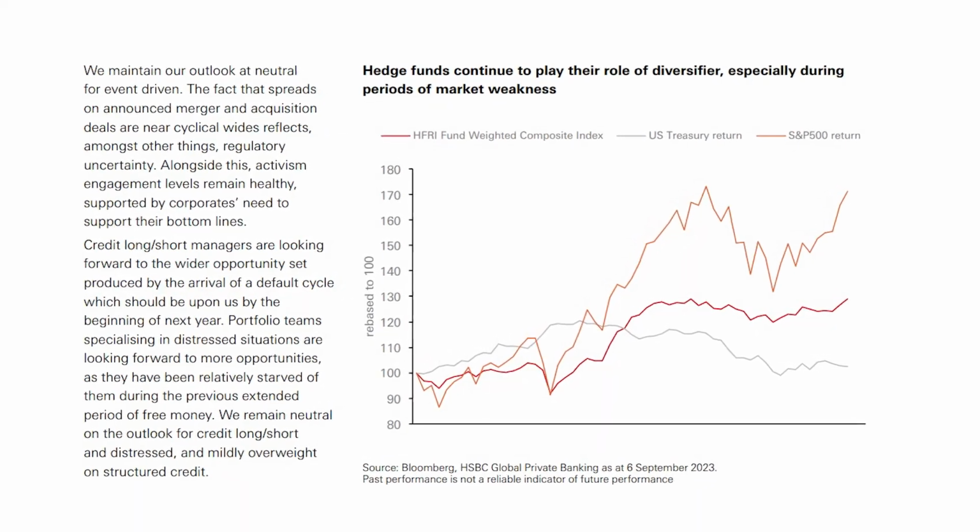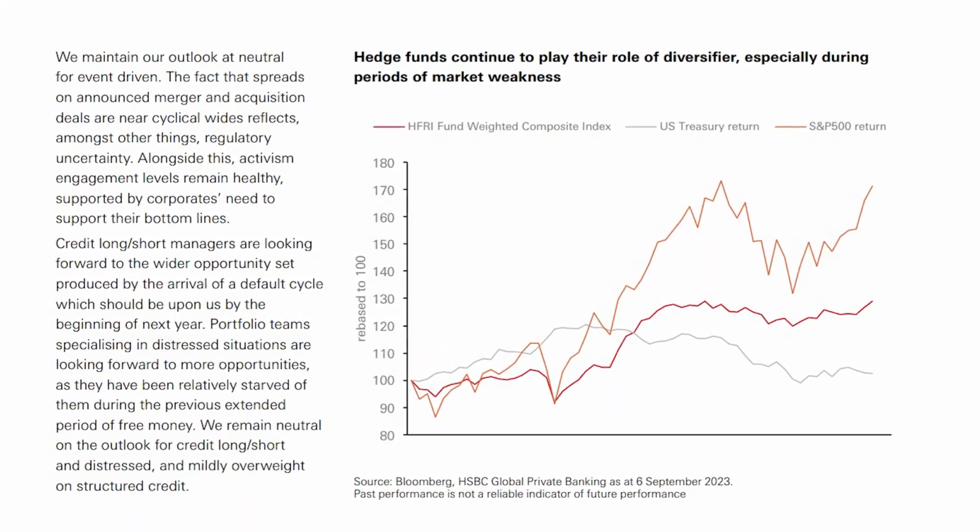However, something like that for myself will be trading the volatility index, such as the VIX. They've also added diversification here by investing into hedge funds as well, which widens their portfolio. So at this moment in time, if we're to categorize what HSBC are investing in, cash, they are underweight.